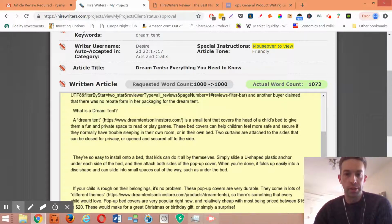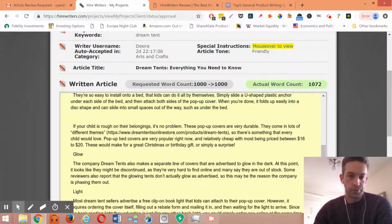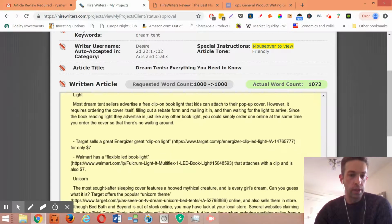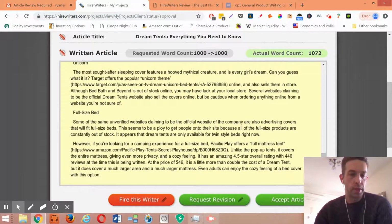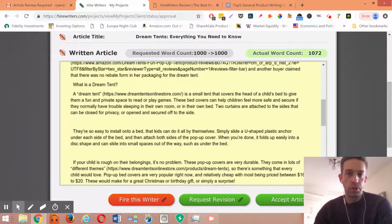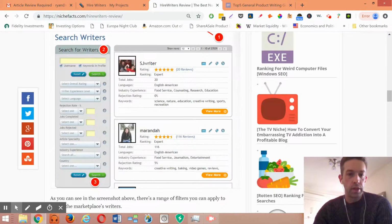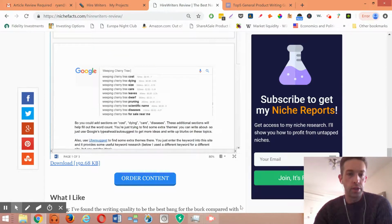A dream tent is a small tent that covers the child's bed to give them a fun and private space to read or play games. Okay. And then there's some keyword sections here: glow, light, unicorn, full-size bed. These are the type-ahead stuff that I showed you in the training document, that they're doing some keyword research using the auto suggest.